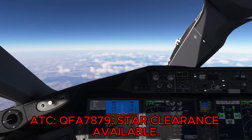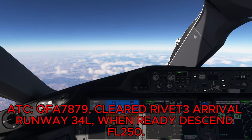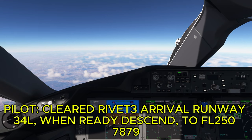Qantas 7879, STAR clearance available. Go ahead, Qantas 7879. Qantas 7879, cleared Rivet 3 arrival, runway 34 left. When ready, descend flight level 250. Cleared the Rivet 3 arrival, runway 34 left. When ready, descend to flight level 250, 7879.